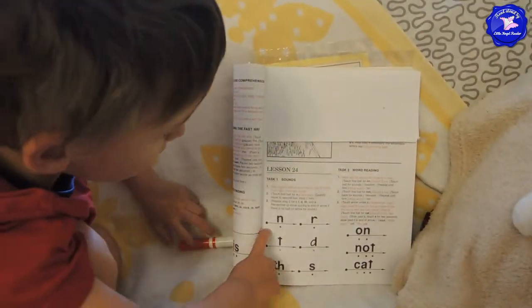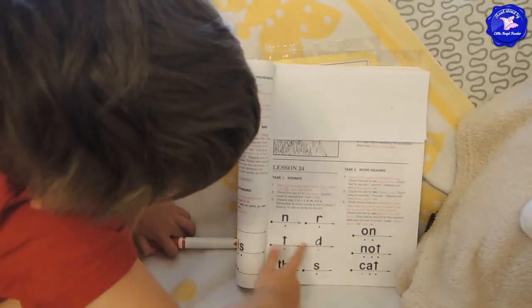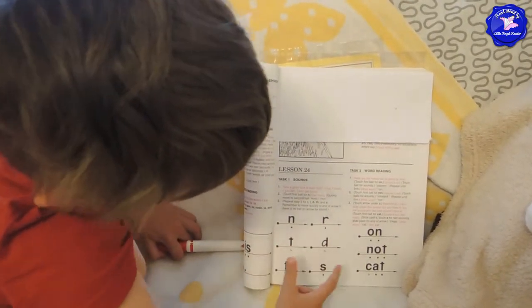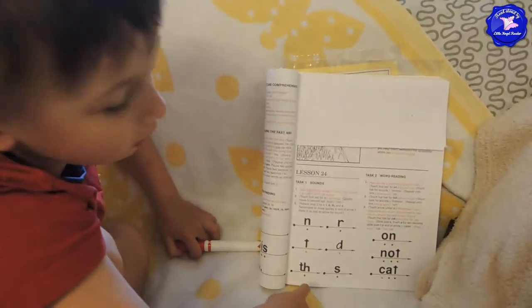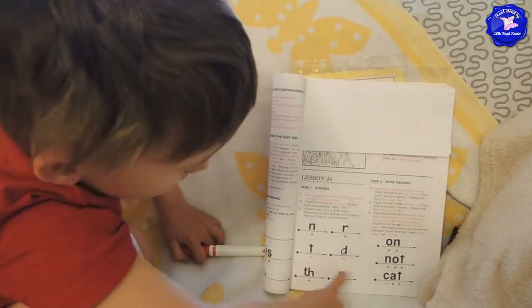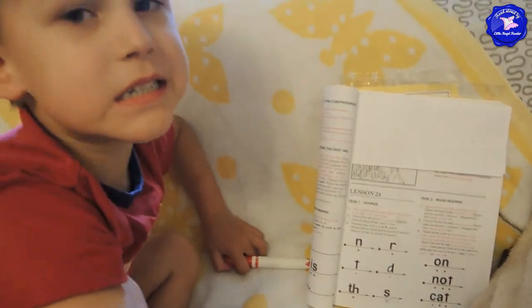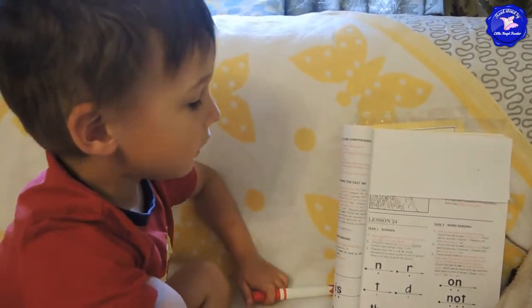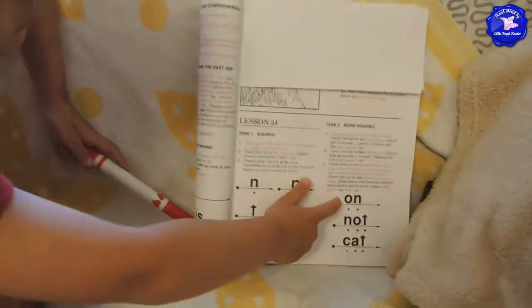N. Yeah. R. Good. D. D is fast. T is fast. Z. Well done. Z is fast. You can say it slowly. Z. And the last one is? S. The T, the tongue is behind your teeth. That's right. Max, these are words.